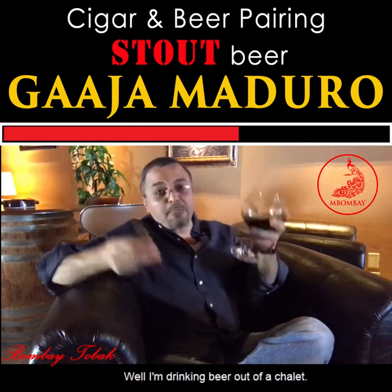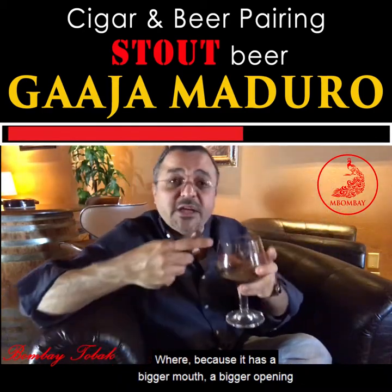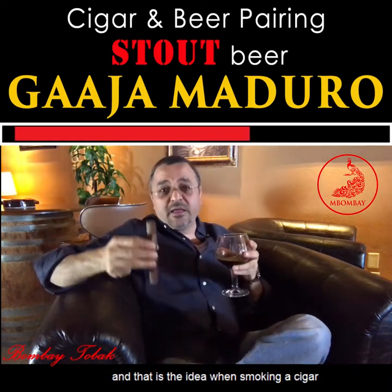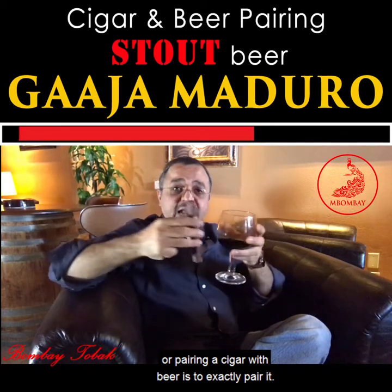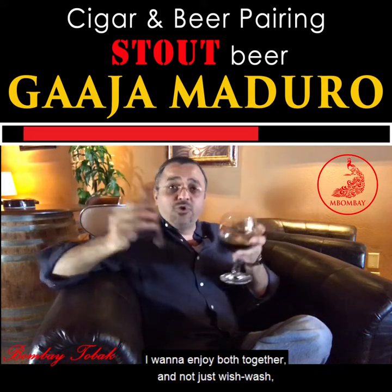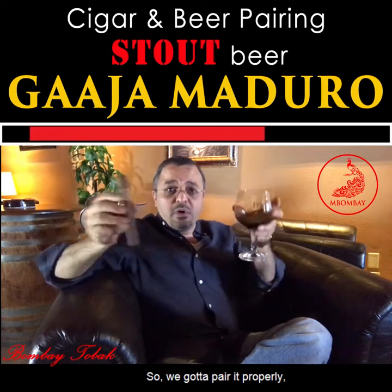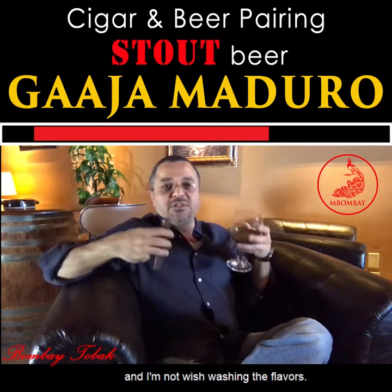I'm drinking beer out of a chalice because it has a bigger opening, so when I take a sip, I can smell the beer as I'm consuming. And that is the idea when pairing a cigar with beer: I want to enjoy the flavors of the cigar, I want to enjoy the flavors of the beer, I want to enjoy both together and not just wishy-washy. I don't want to smoke a cigar, take a puff, and wash it with the flavor of a lighter beer or a stronger beer, whatever it is. So you gotta pair it properly where I can enjoy both flavors simultaneously.